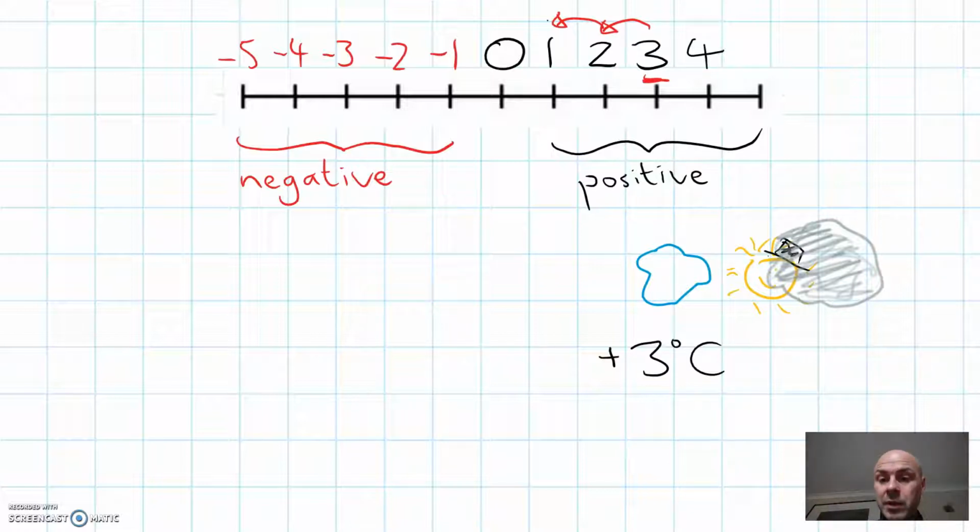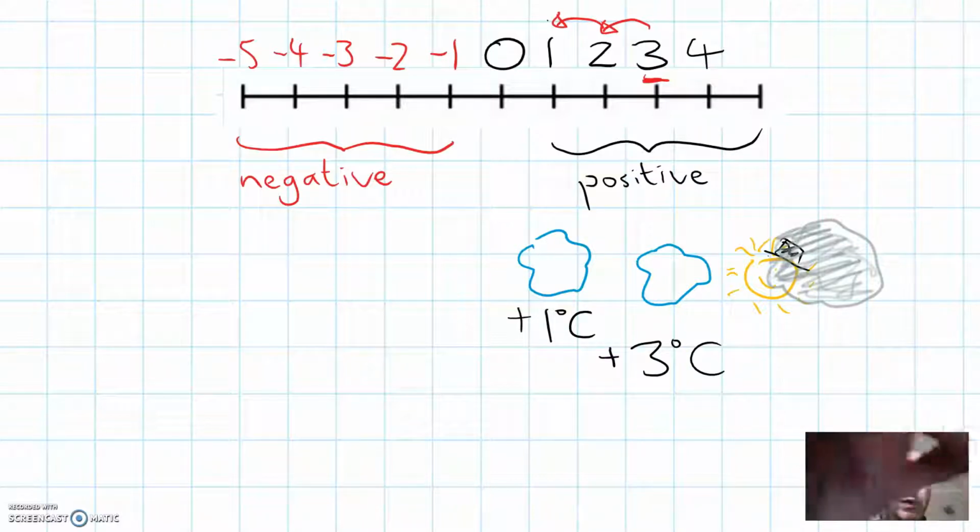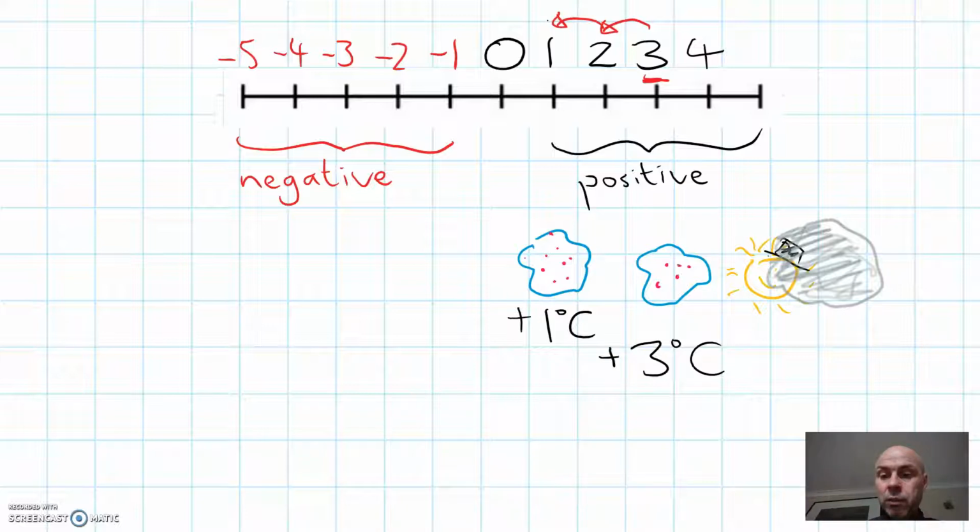So my puddle is now a little bit cooler. Okay, it's now still positive. It's at +1 degree C. Now, what does that mean in the real world? Well, if you want to be all physicsy about it, it means that the little particles, the molecules in the water, are jiggling around with a bit less energy than they had before. They were just moving a little bit faster.